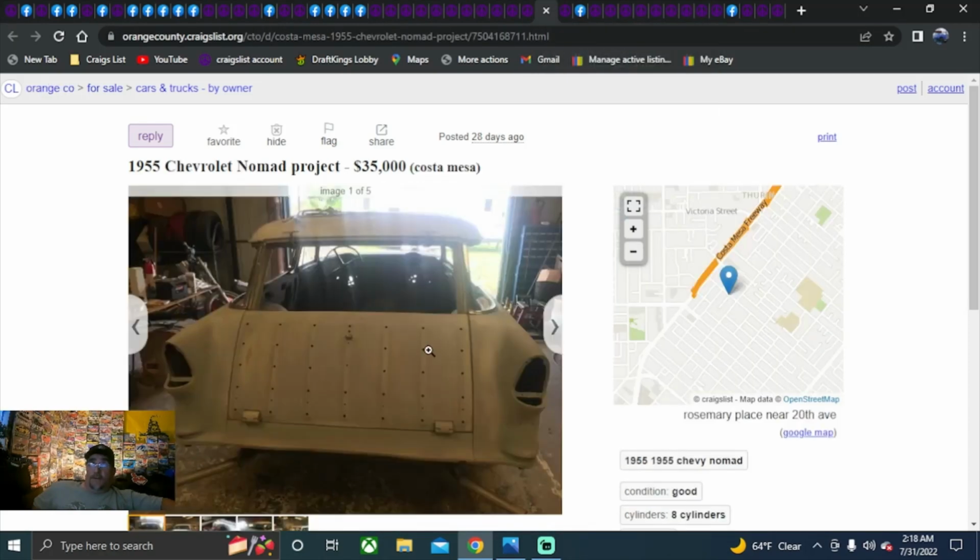On to another one. It's going to be in Orange County. Most everybody wants to do their own LS swap. They don't want to buy yours. 55 Chevrolet Nomad Project. 35,000. You heard it right. Nomad.